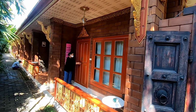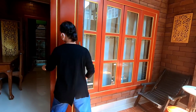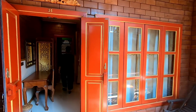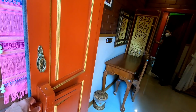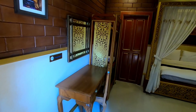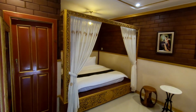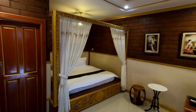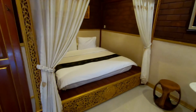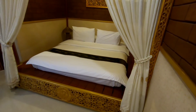Oh, here's one of the rooms. We're going to take a look at the inside. Oh, wooden doors. Oh, look at this. I like little details. A little wooden slider lock. Nice, look at that. Beautiful bed. Again, we have a curtain theme going on. Bamboo curtain, dining curtain. And a really interesting design for the sleeping area. I like that a lot.